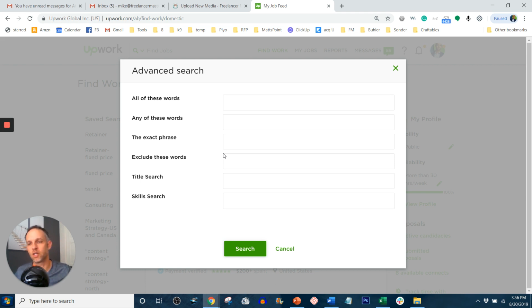So if you're really good at, let's say you're a designer, you're really good at logo design, you're really good at trade show design, whatever, you'll put in logo and trade shows. And the key here, what you can really do to find targeted jobs, is use Boolean search phrases. Upwork accepts Boolean phrases. And what I mean by Boolean, that's spelled B-O-O-L-E-A-N, it's a way to search with certain criteria. So let's just say you're a designer that wants to do trade show design. You can look for jobs with the exact phrase, trade show designer.